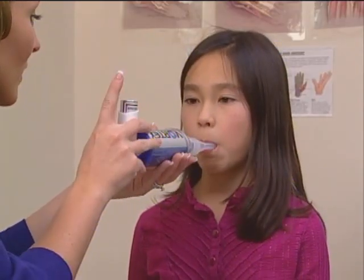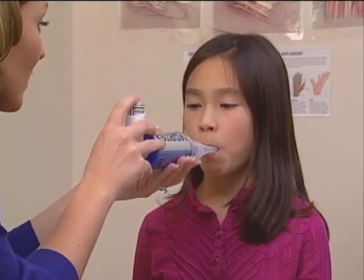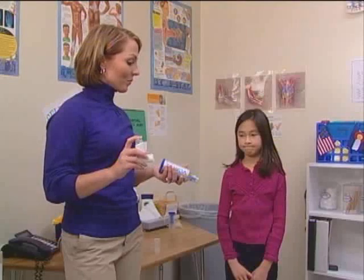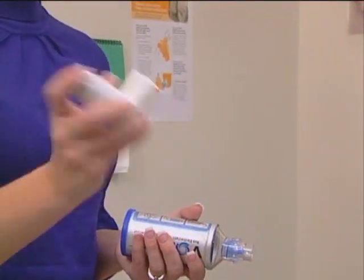They often find it hard to coordinate the quick puff from the inhaler and breathing the medication deep into their lungs. For this reason, many children use their inhaler with what is called a spacer or holding chamber. To use the inhaler with a spacer, remove the cap from the canister and shake it well. The new HFA inhalers may require priming.